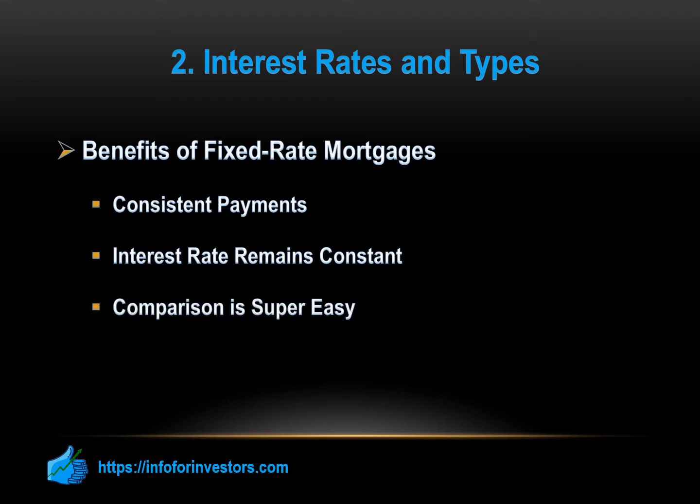Comparison is super easy. You'll be able to compare just interest rates and closing costs, rather than having to factor in the different lengths of time between interest rate changes with adjustable mortgages.